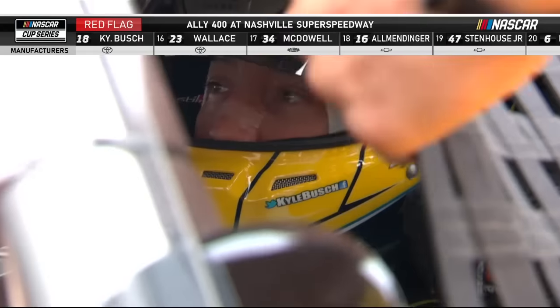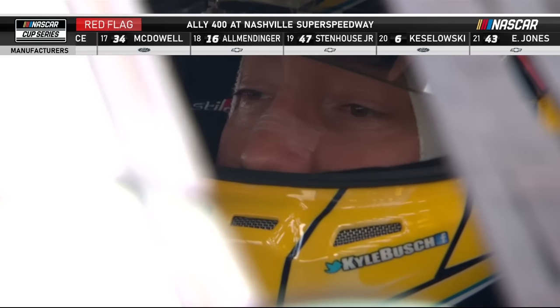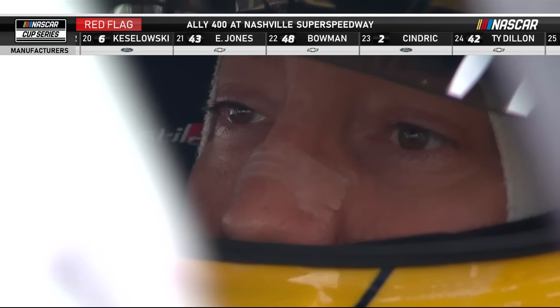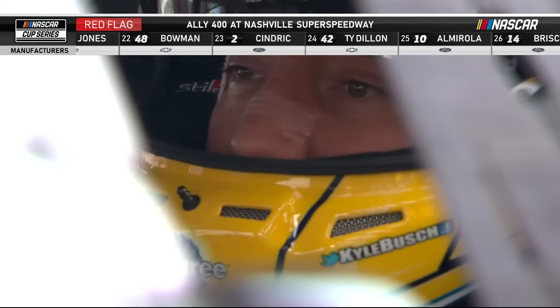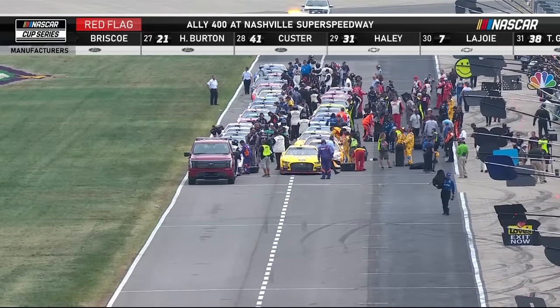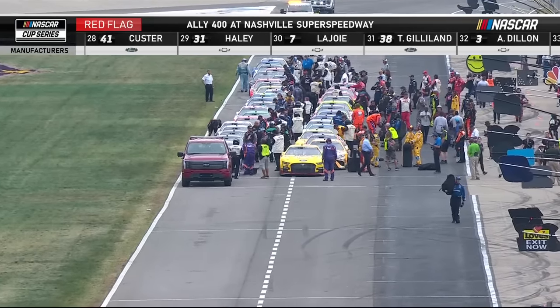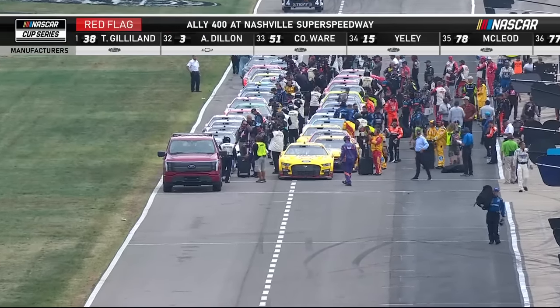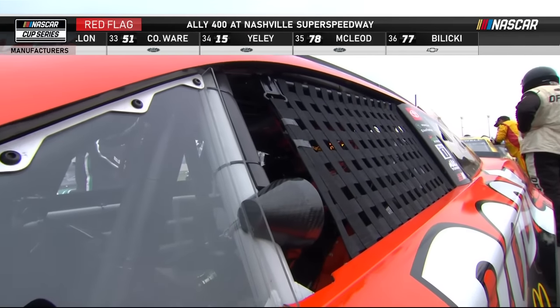Yeah, the fastest car in practice, and then with the issues in qualifying, we wondered whether that speed was real. Looks like it is. Cole Custer will be the free pass after we get going here. NASCAR has everybody have their pit stops and so forth. So now what's important is that you got to get your mind back in this racing. You have been out of this car for a long time. It's been hot. You got to get yourself refocused. What's the first thing you got to do?